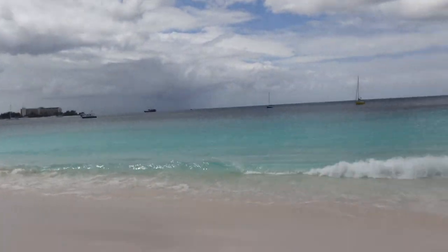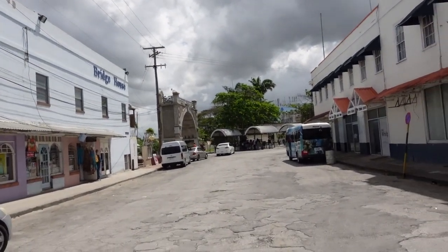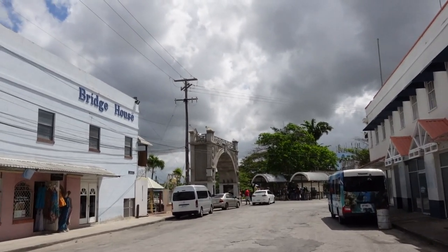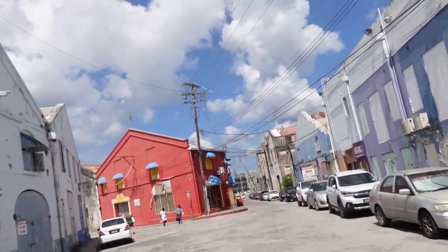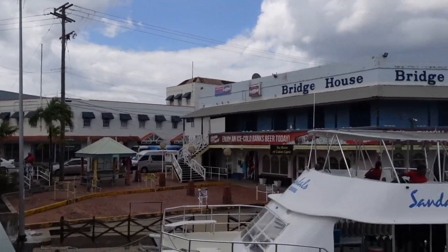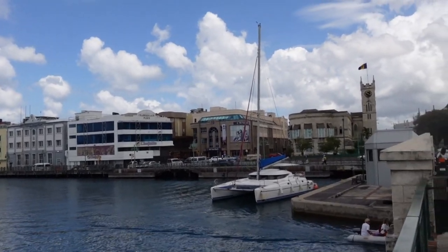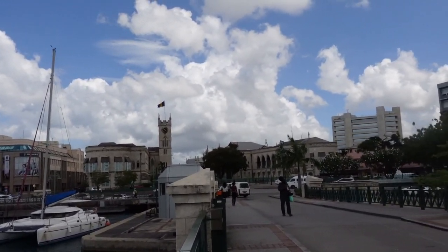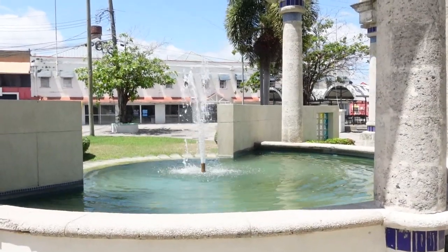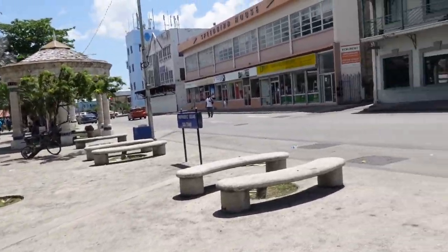It's a bit cloudy. So this is our first taste of Bridgetown, and we're about to get to Freedom Square. Freedom Square? Independence Square? Independence Square. So, pretty cool. All the coloured buildings and the docks. Top of the bridge. And there is the city. Independence Square.